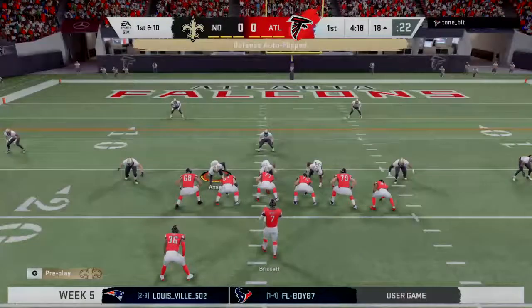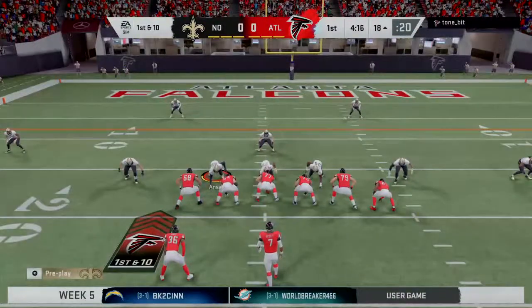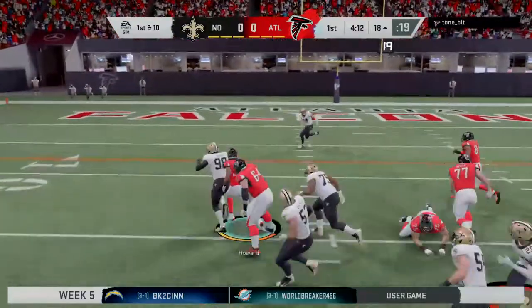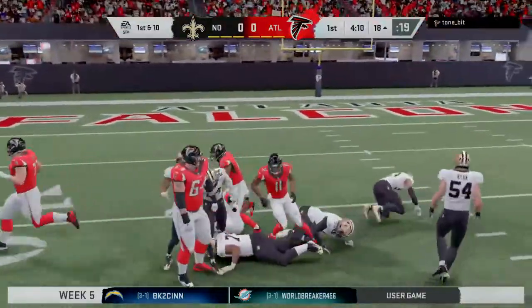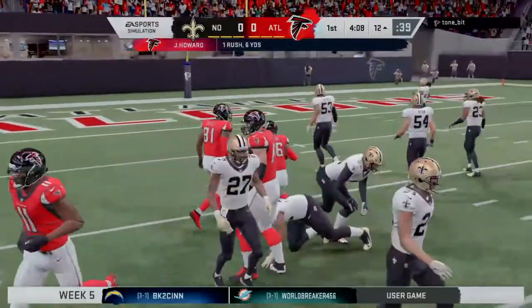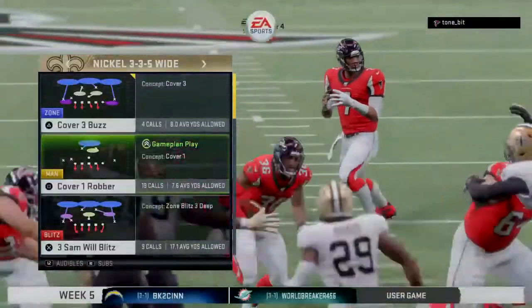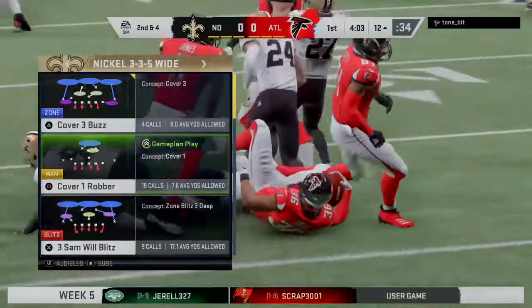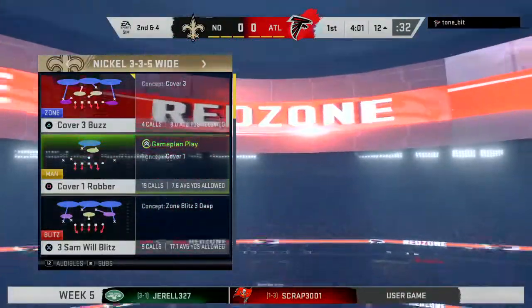Set, ready. Henry. Better break. A first carry now for Jordan Howard. And he'll go down here at the 12-yard line. It's a 6-yard gain on the ground, and that'll make it 2nd and 4. A quick burst there, and he nicely bit off a pretty decent gain.